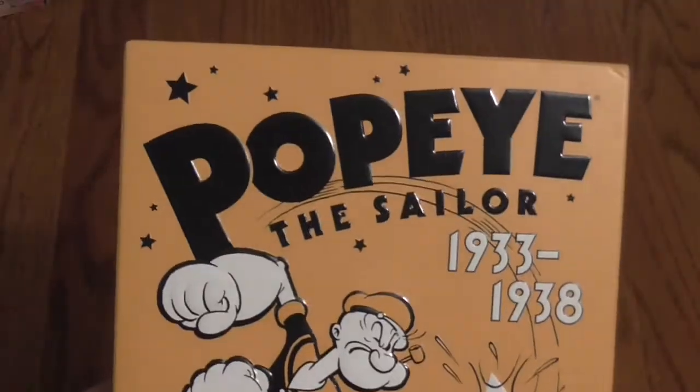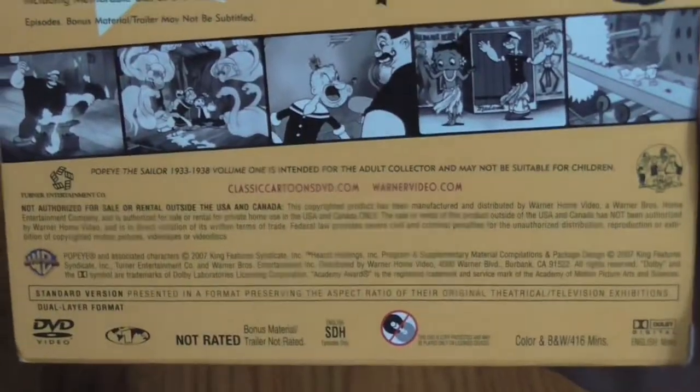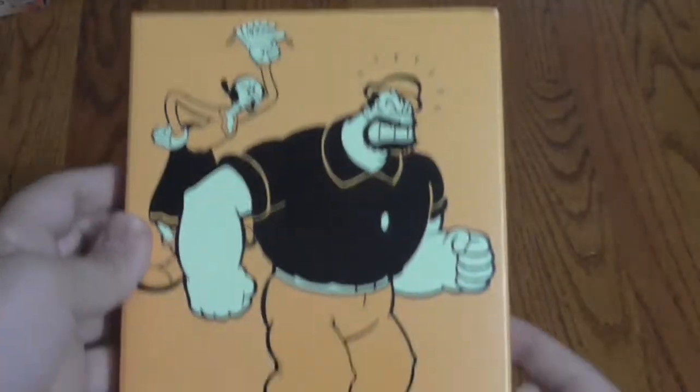Popeye the Sailor, Volume 1, 1933 to 1938. Another deal. Amazon was selling what usually goes for $60 and up for around $20. So I swooped in, because you can't go wrong with a collection of Fleischer-era Popeye shorts.